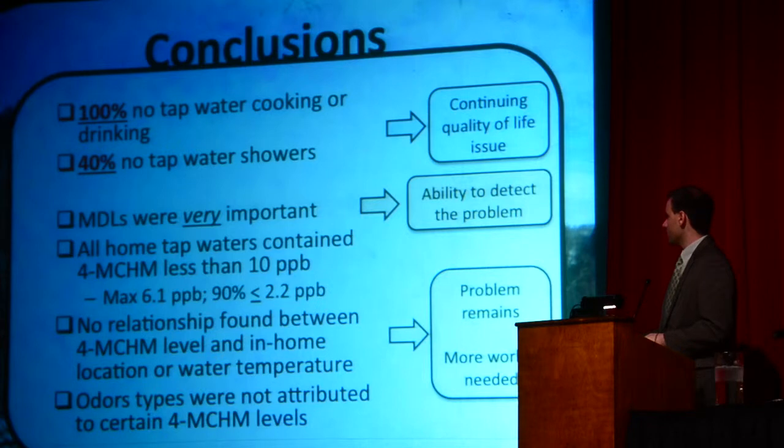Our conclusions are, problem remains, more work is needed to truly understand what is going on in the system. If I may, you're asking a very, very large question. You're asking a question that's not only about contamination, it's about political will and political process. And I think that that's beyond our scope. I'd be happy to talk to you offline about this. I clearly have opinions about this.